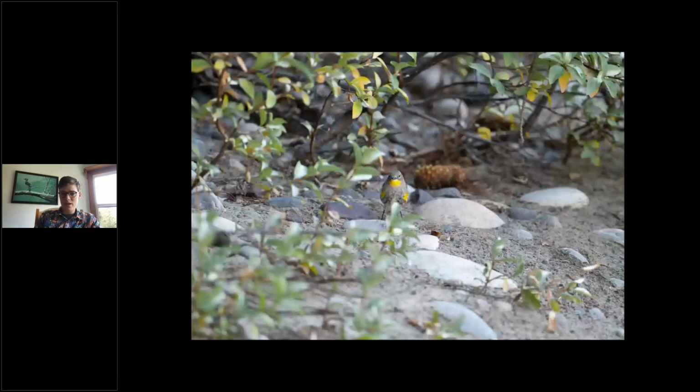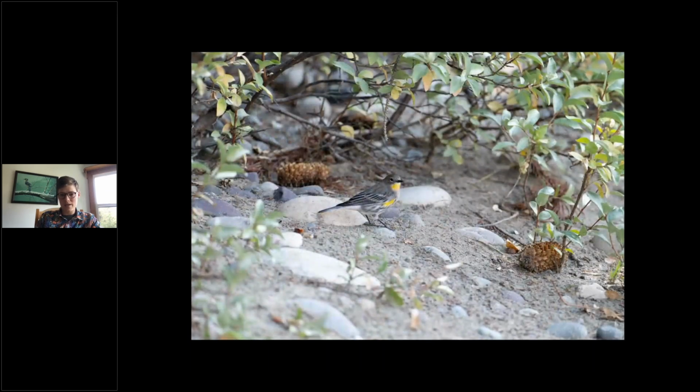This raft trip is also a great opportunity for birding. And so this right here is a yellow-rumped warbler hopping around eating insects on the banks of the river.